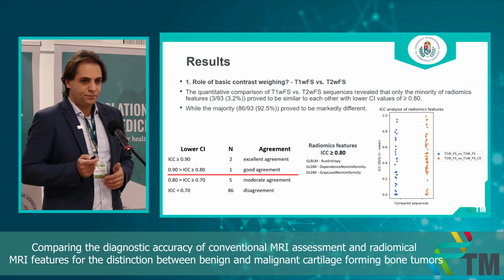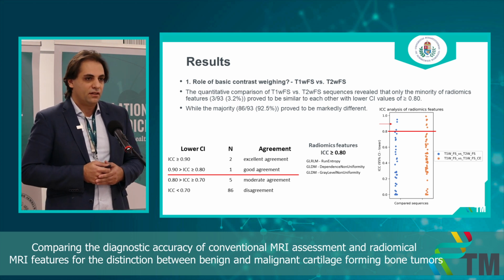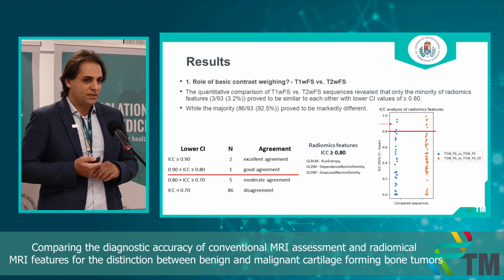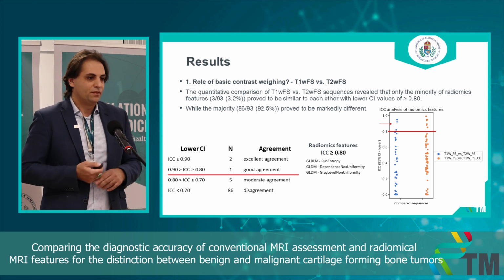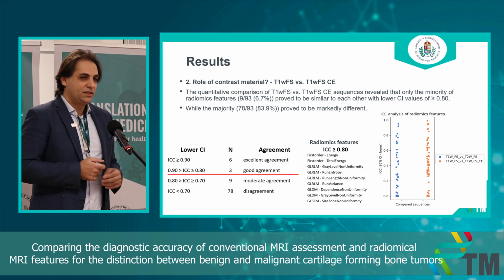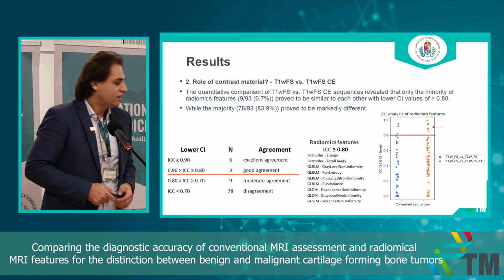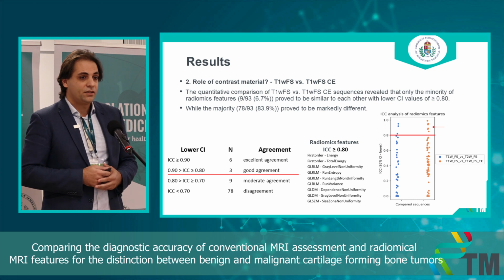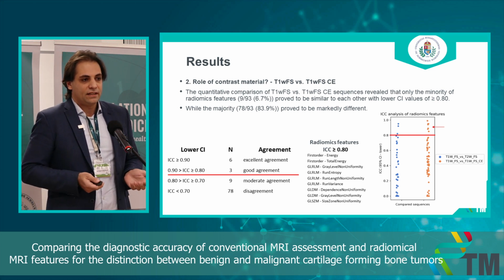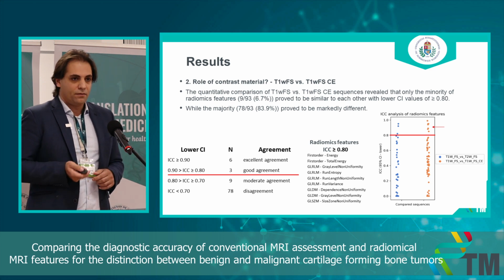Our results were that only 3% of these radiomics features are similar if we compare T1 and T2 weighted sequences. So they cannot be put together because most of them are pretty different. And if we administer contrast material, only 6% of the features are actually similar enough if we use the 0.8 cutoff value. So the conclusion is that they cannot be put together, they cannot be reported together because they are different enough.